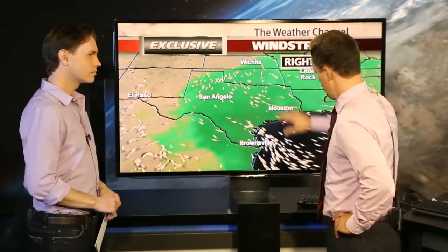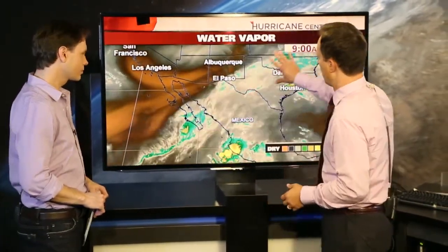Yeah, some of the moisture that's coming into Texas is coming from what's left of Hurricane Raymond. Most of it is coming out of the Gulf of Mexico right now. That's the lion's share of the moisture, but some of it is peeling off from that system that is in the eastern Pacific and is weakening very rapidly, and you can see that on the water vapor picture.